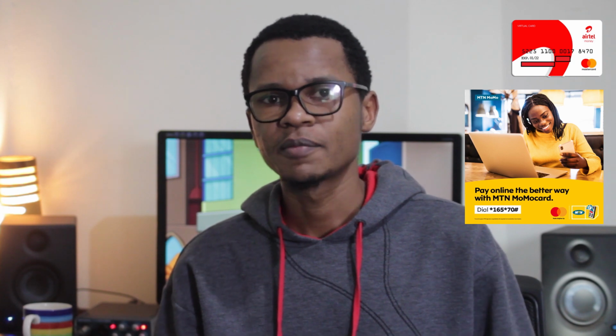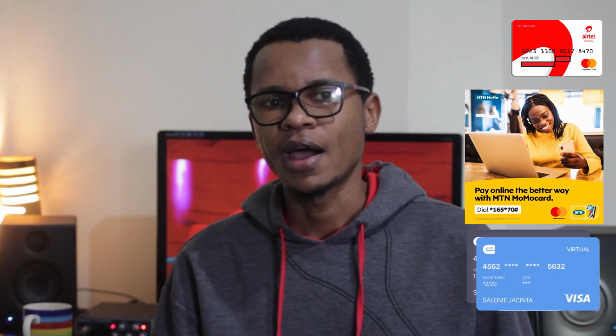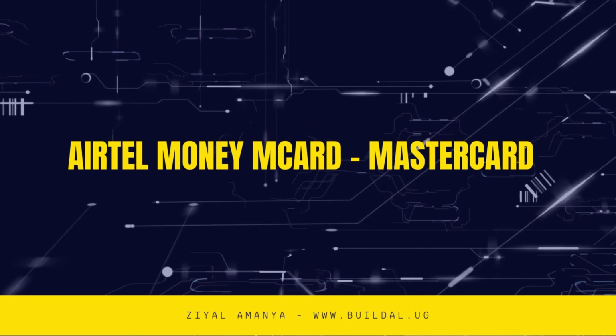And the third platform for a virtual card that can be used locally is EverSend, an app from the company called EverSend, one of the coolest fintech companies in Africa. Let's look at the Airtel Money MasterCard first.